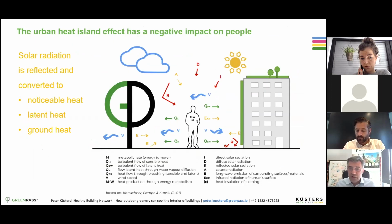There's not much to explain about this because Wouter explained a little bit to us how the temperatures have an influence on our health, on our performance, how we can focus, how we can concentrate on our work. It is very, very important. But this energy comes from the sun, and then it's converted into the temperatures that we feel, the latent heat. That means the heat that is reflected from the ground and from the buildings onto our body.